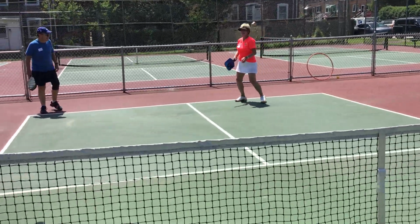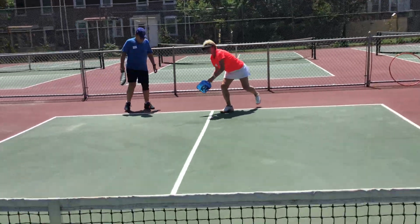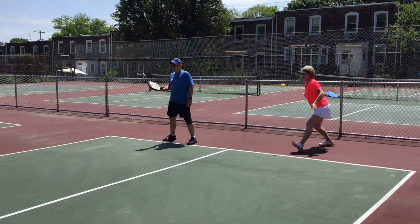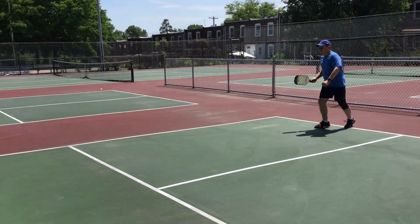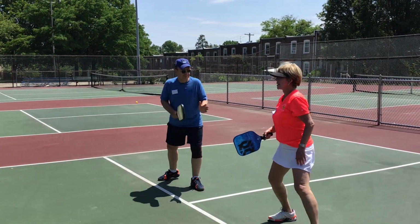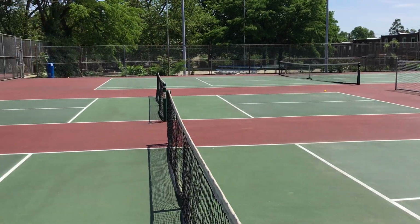Still keep your pendulum in front of your body. Pendulum in front of your body. 5-4-1. Now, the wind might come into play, guys. So you have to step them. You have to get your left foot to step.